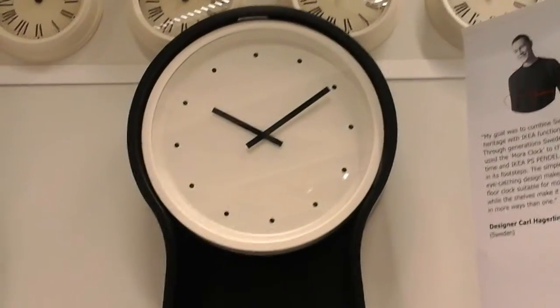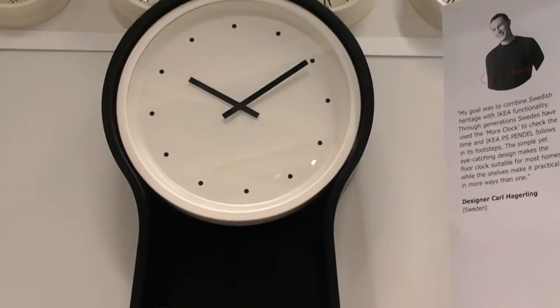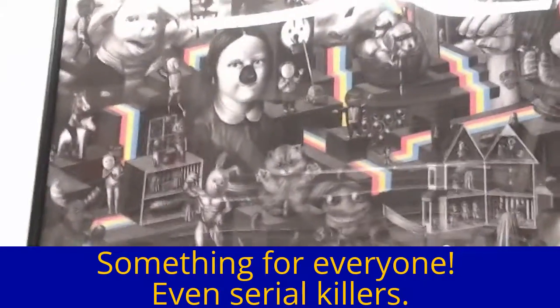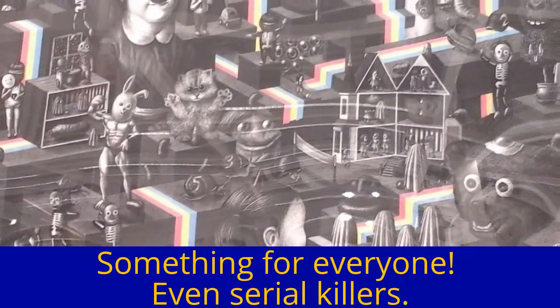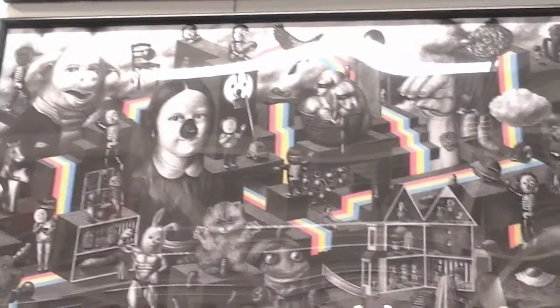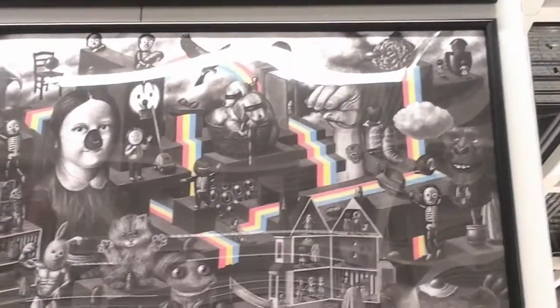This clock bookcase is kind of fun, although it lacks numbers and my kids probably wouldn't be able to actually use it to tell time. They could have had a picture of a piano or something, but they have to have this disturbing thing. I'm gonna have nightmares about this.